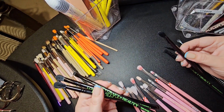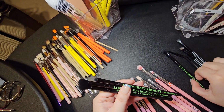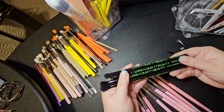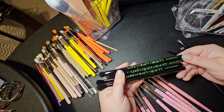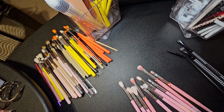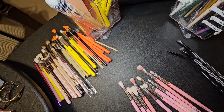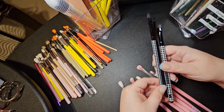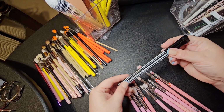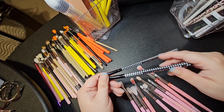I'm going to declutter this KVD brush though because I never reach for it. Alright. I am going to keep all of these from this Lovecraft Beauty set. It's a packer brush, a smudge brush, a fluffy blending 4, and a crease blending 4. Okay, so that leaves these 3. Oh, I'm going to keep this one as well, part of that, the angled liner brush. Alright, so that leaves these 2 here. I'm going to declutter these 2 because I don't need them. I have that set there.